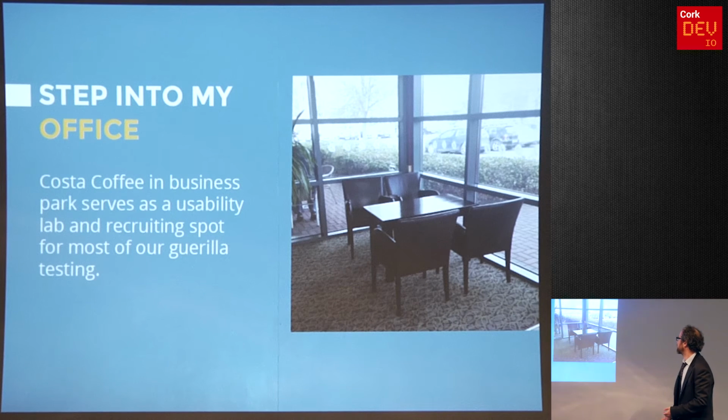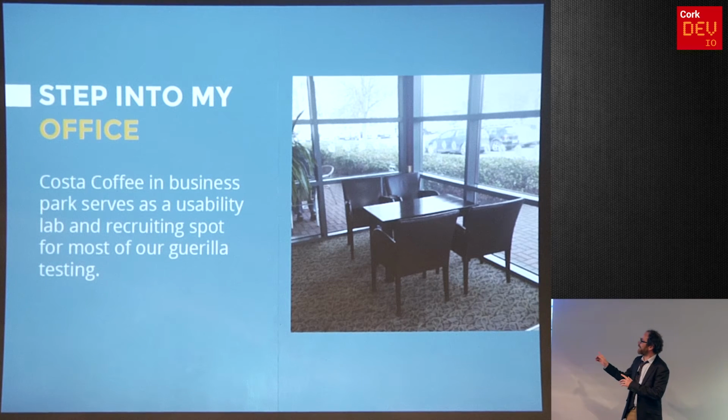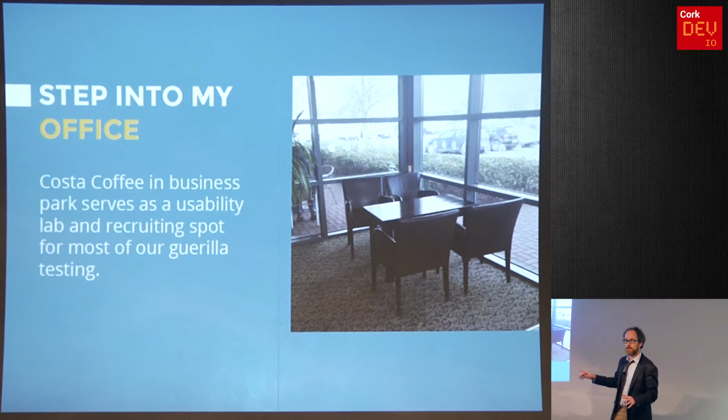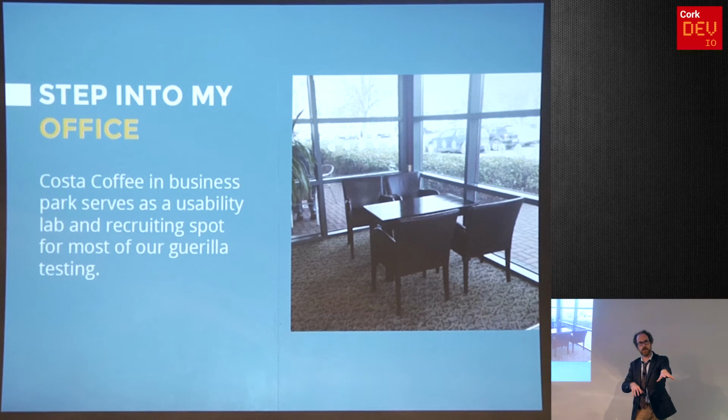So this is a Costa Coffee on the business park where Laya is, and that particular desk is my UX testing spot. I'll give some advice later on for picking a good spot, but this is a really neat spot. First of all, I've asked the manager at Costa Coffee, so every time I go in, she knows me at this stage, and she lets us do this stuff here. But it's a nice spot because there are double doors as you walk in. So when a customer walks in the front door, they have to get into the lobby area where this is, and then they go further into the coffee shop itself.